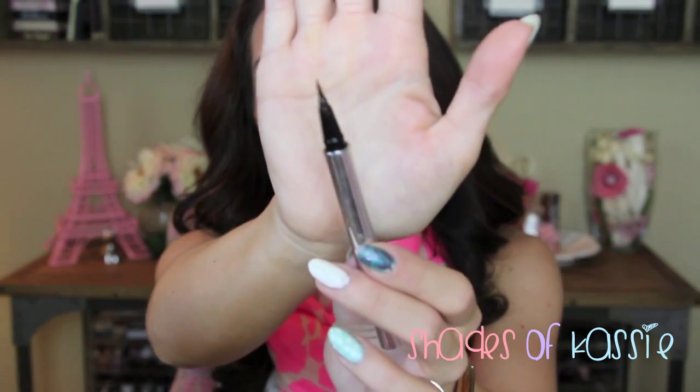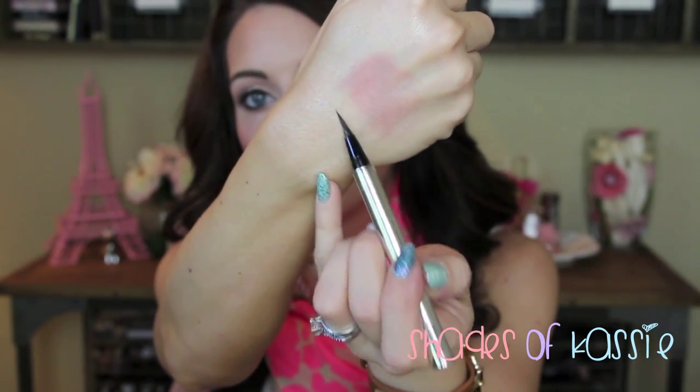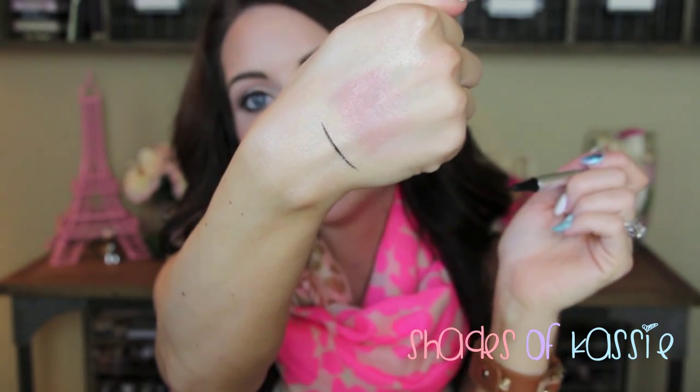So love those. Eyeliner that I'm really liking is this Jesse's Girl Liquid Eyeliner. It's their waterproof one. It's a new one. I love the tip on it. It's a super fine tip and it makes a pretty nice black line.